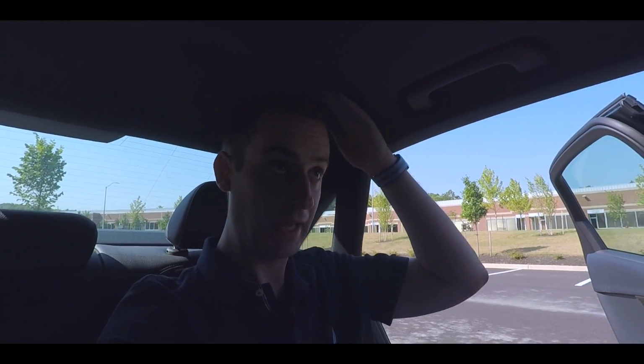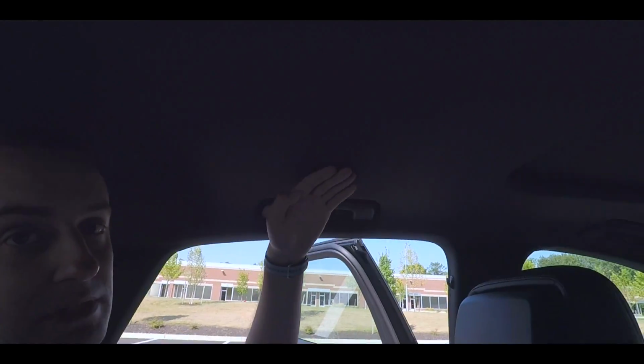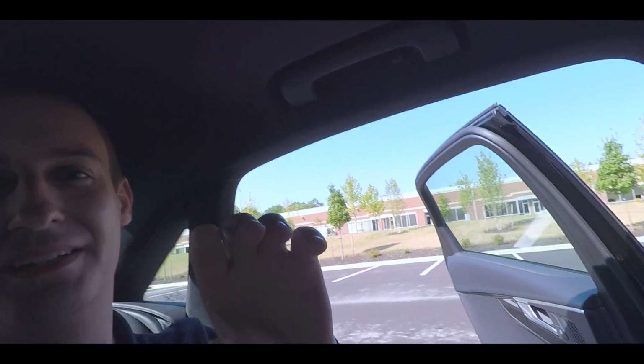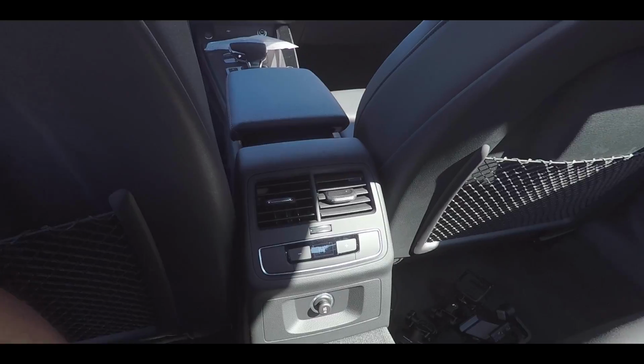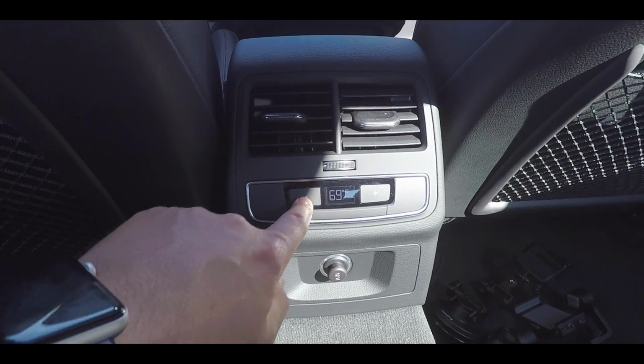Now, as for the headroom back here, I know you do have a little bit less. You can see all this up here is with where the sunroof is, so it comes down a little bit. But back here, my head kind of fits up in there, and I have maybe an inch up there, not a whole lot of room. Here we can see we do have LED lights up here as well. And you do have your own HVAC controls back here, so you can turn it up and down as well.